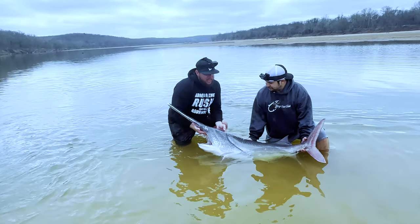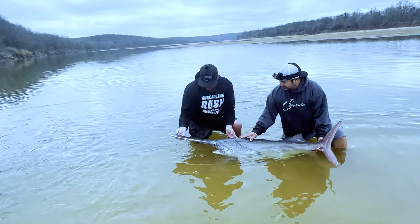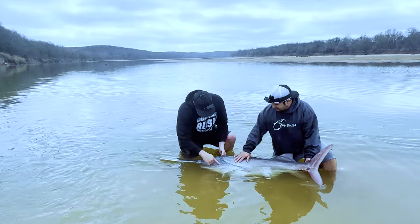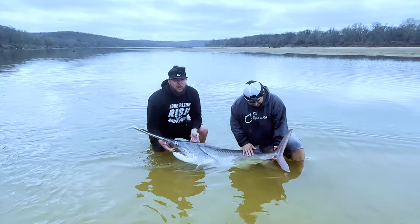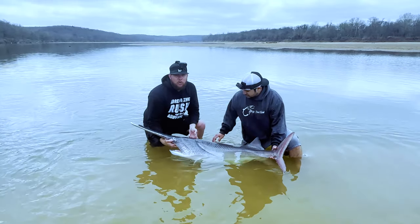We busted 80 today. Look at this beautiful, pretty specimen. I love the way these things are designed. See all these little things on them? It's cool. Crazy. Prehistoric fish. Anyways, we don't want to keep them out of water very long. We're going to let him go real quick.